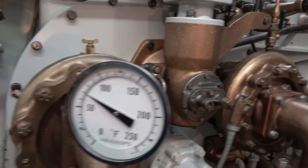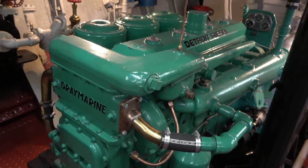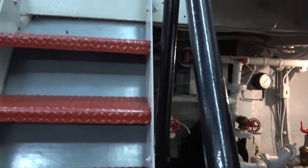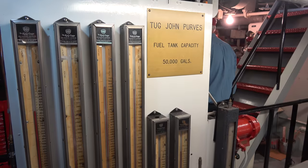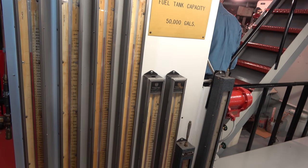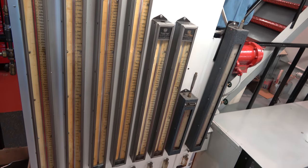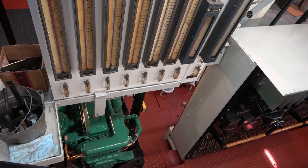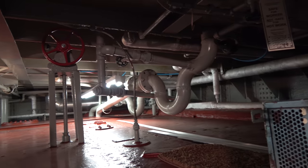They said they could change a connecting rod out in about 4 hours if they had to on one of the engines. Is that a good time? I don't know. But they accused the guy that did that of laying down on the job.